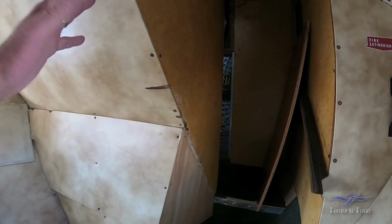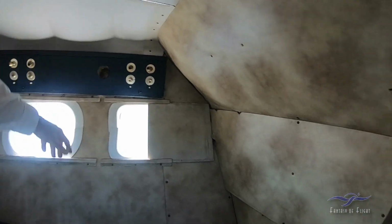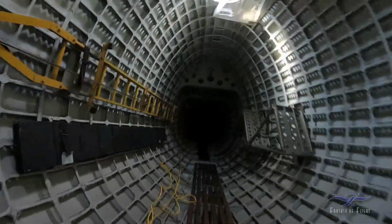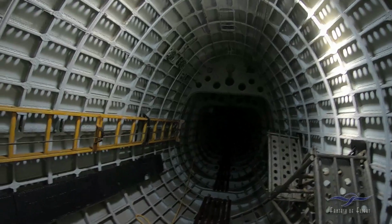The concept is similar in the Sandringham, but I think they actually had almost like a little spiral staircase here. It's been a long time since I went in one. So in the back here, here's the tail. That would have been very military looking. And there would have been a tail turret back there with at least 2, if not 4, 303s.